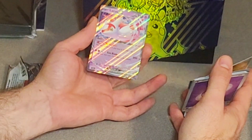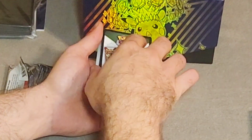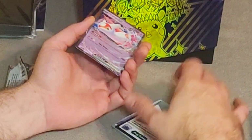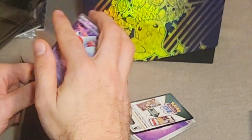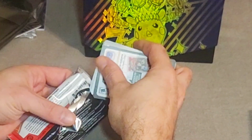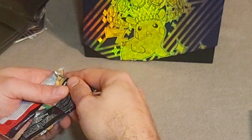We just pulled a Latias EX. Oh, that card is gorgeous. Hold up, Carmella. Hold up. Oh, we gotta put that in a sleeve. First pack out of the ETB, and we pulled a Latias EX. I hope that means there's good stuff coming out of this ETB. Girls and boys out there, like I said, shop local. You never know what good stuff you might find.